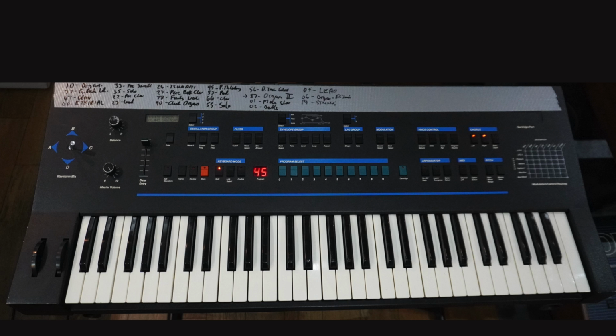We've got the Prophet VS, number 2. Paid £600 for it. Today's money, that's £1,200, and they're going for £4,600, so that's £3,400 profit. Never used it much, but every time I get it out, it's a complete joy. It's got all the analog sounds. It's really warm and fat.